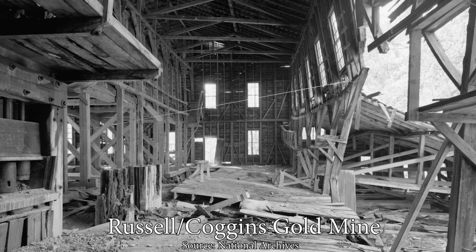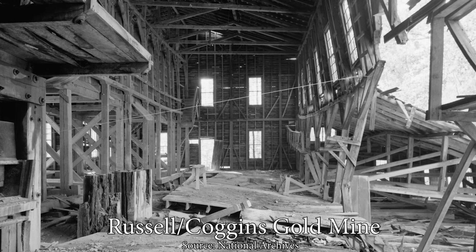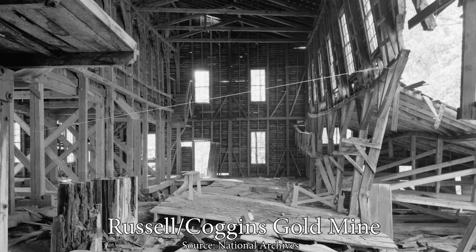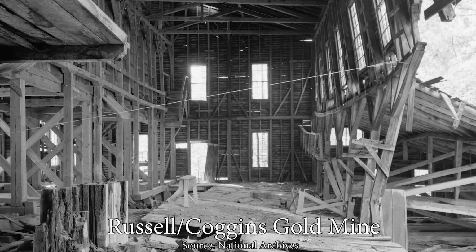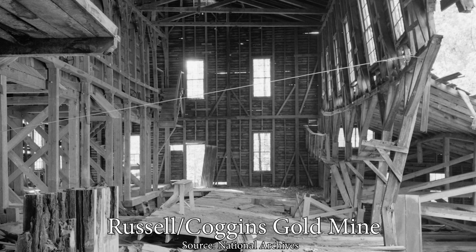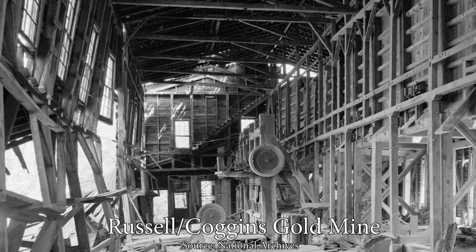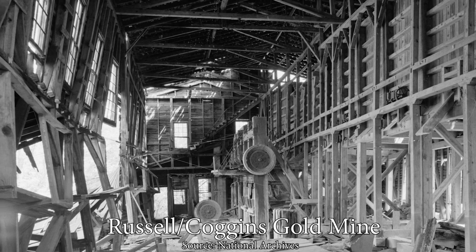Company gold mining spread throughout the Uwharries, with at least 15 operational mines in the area before the Civil War. The two most noteworthy mines in the Uwharries were the Russell and Coggins mines. The Russell gold mine was one of the largest gold mines in the Uwharries, producing over 470 kilograms of gold. It was located near the town of El Dorado, named for the mythical city of gold.